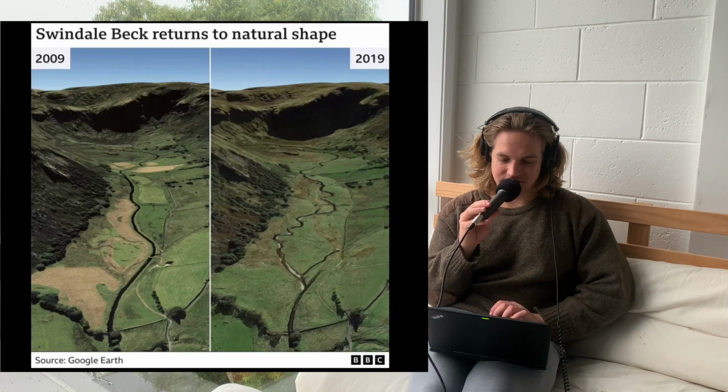I don't have the name of the stream, but they had channelized the movement of a stream there, and it was too quick for salmon or trout to spawn. It was also leading to increased sediment downstream. The name of this stream was Swindale Beck, which sounds like a very English name for a stream. I'd be interested to find out what it means.